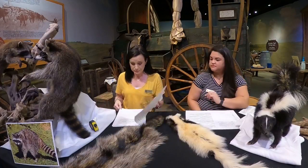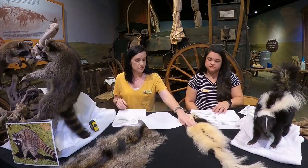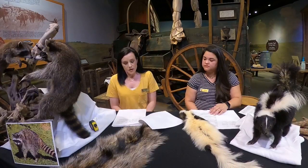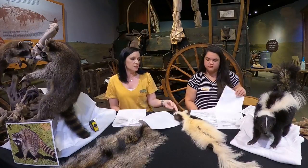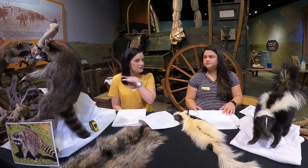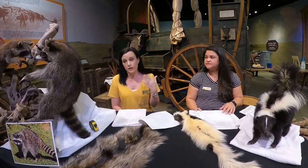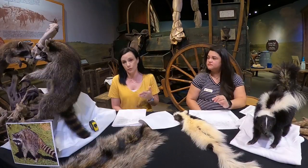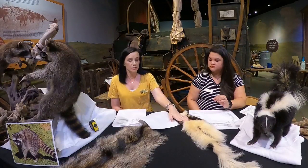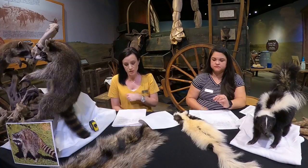The pelt, like we said right here, this is what's called a pelt, the skin or the fur. You don't usually see people on the side of the road selling furs, do you? No. Not around here. I don't think it's very common much anymore. They were once a really valuable commodity, if you will, in the fur industry. Nowadays, it's not quite as much.